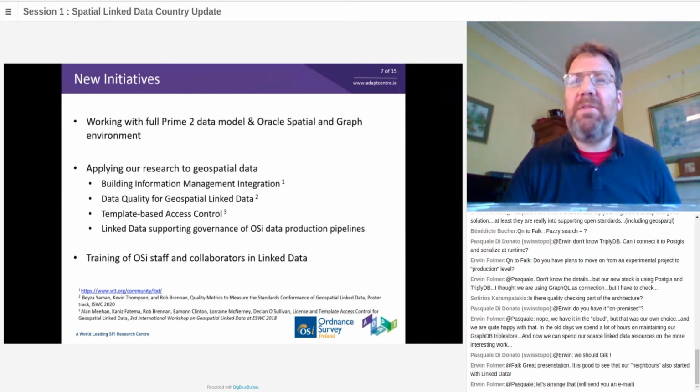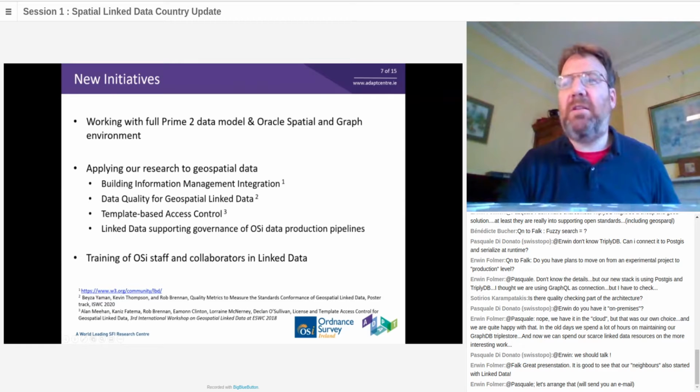And we've been talking about how we can support governance of the data production pipelines within OSI. So it's kind of an internally focused use of linked data. A big part of the work in terms of the rollout has been training of staff and knowledge transfer, to make sure that the Ordnance Survey Ireland organisation and all the different partner agencies that it works with in Ireland have the skills to use and deploy linked data technology. And I'm sure anyone that's been involved in rollouts of national linked data knows that sometimes the political aspects outweigh the technological. And so the state we are at now very much represents what has been achievable in that time frame from a political stance as much as the technical underpinnings.